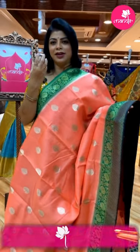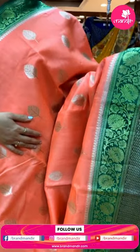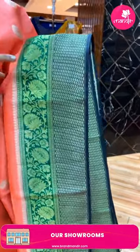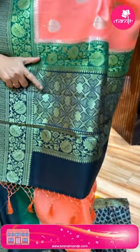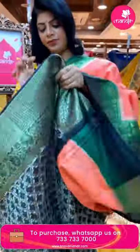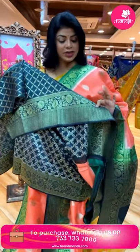Lovely peachish orange, like a very settled kankambaram shade. And beautiful leaf buttas in it with a combination of green contrast border with floral vines and triangular design. We have both shades, light green and dark green. Dark green. Pallu, both greens again. Dark green and light green borders, floral vines, and here geometric patterns like checks and diamonds. Beautiful blouse. It's a dark green blouse with cross checks with florals and border.